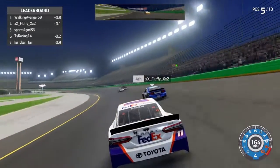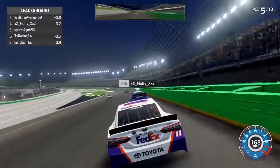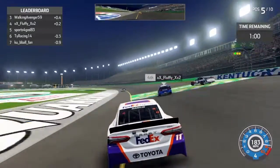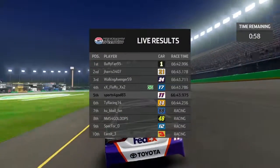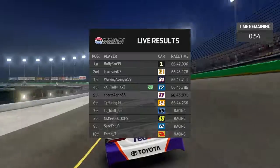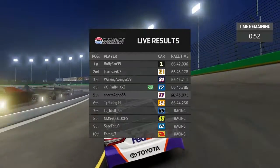So normally you'd think maybe a little contact would move him up the groove, give me a little position there, but it didn't. He held on to it, and I was able to come home 5th as a wreck took place after the start finish line. But I'll take a 5th at a track that I didn't really feel I was that good at.